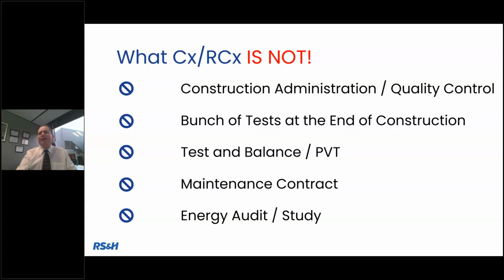It's not just test and balance or performance verification testing or part of a maintenance contract or solely an energy audit and study. Now, is all of that part of the commissioning, big umbrella, big C process? Well, yes, it is, but it's not the only thing. And when we're talking about the application of commissioning to performance contracting, you're going to need a lot of these things to verify whether the ECMs that were proposed, designed, and implemented actually have the return of energy savings that's promised in that contract.